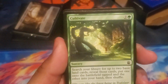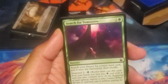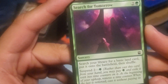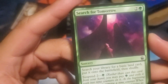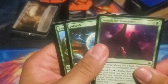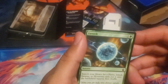Cultivate! Here's the reprint. 2 and a green. Search your library for up to 2 basic land cards. Reveal those cards and put one on the battlefield tapped and the other in your hand and shuffle. Search for Tomorrow is 2 and a green. Sorcery, search your library for a basic land card, put it on the battlefield, then shuffle. And it has Suspend 2, so you can suspend it for 1 green, and then in 2 turns it'll play. So that's not too bad, actually. I can think of worse, just, you know, lengths of time you'd have to wait for it.